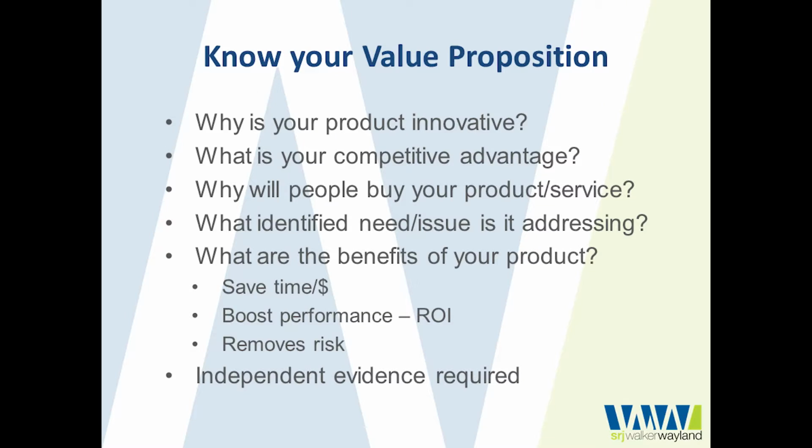So the first step in that process in terms of getting your business investment ready is developing your value proposition. So this means thinking about how you will deliver value to both your customer and also to your funder.